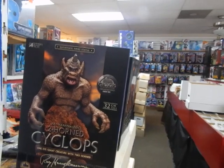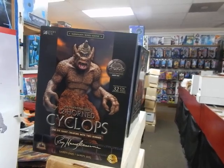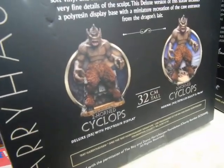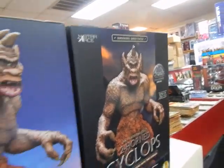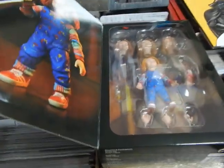We got in the Ray Harryhausen's Two-Horned Cyclops. We've got the Deluxe. The Deluxe has a base and everything, and then we've got just the regular Cyclops. Deluxe comes with a polystone display. That is the Deluxe there. It's much heavier, so we got both of the Cyclops in, if you're a big Cyclops fan or a Ray Harryhausen fan.